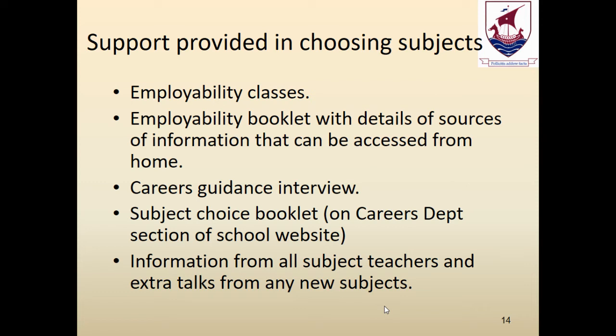A subject choice booklet will be on Google Classroom and also on the careers department section of the school website. And they will receive information from all of their subject teachers about new and existing subjects.